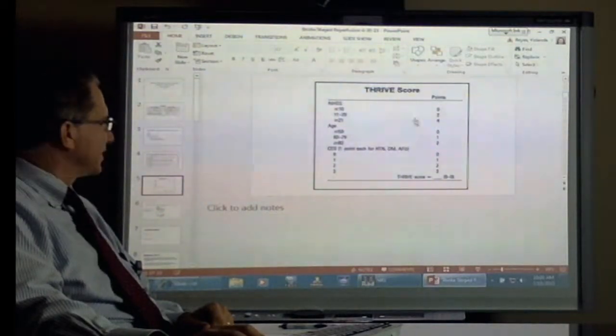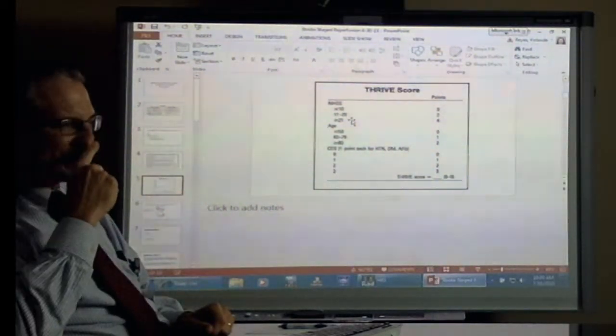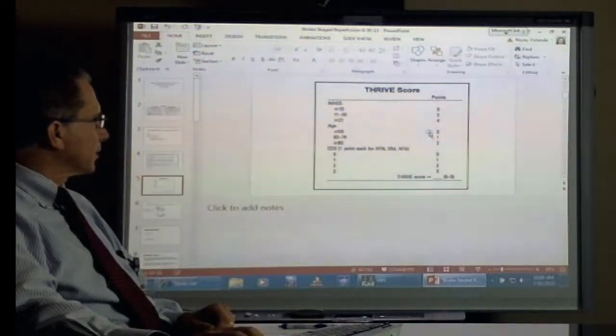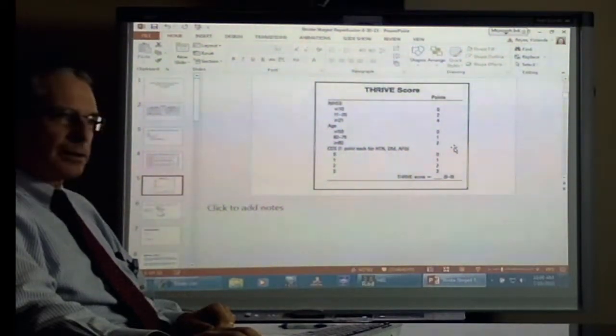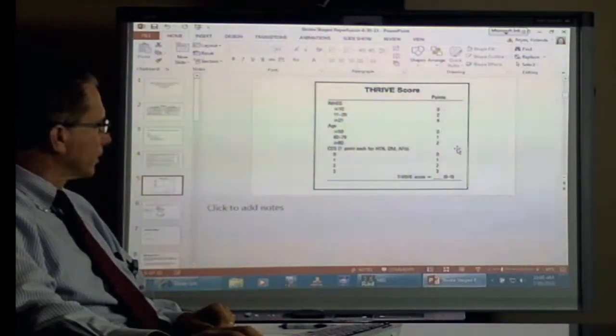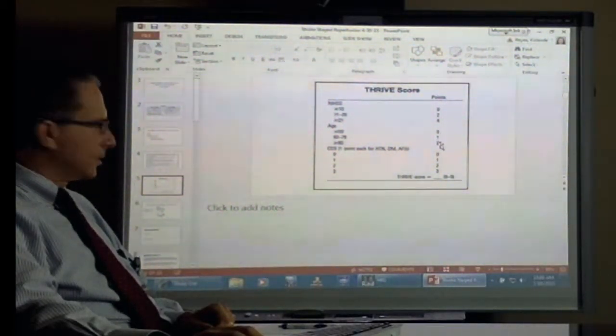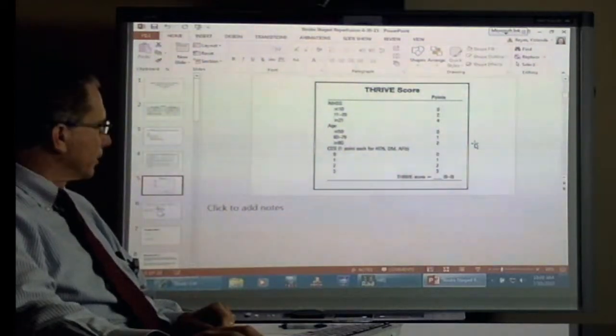So you can see it's obvious that somebody who's greater than 21 has less likelihood of a better outcome from a thrombectomy. And it kind of goes along with core infarct size as well. Age plays a role. Under 60, good. Above 80, less inclined to have a favorable outcome.